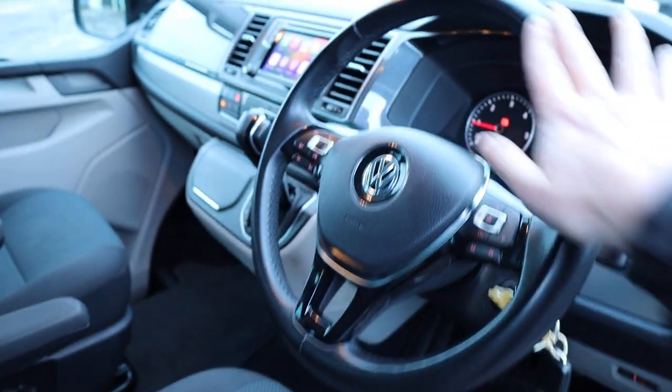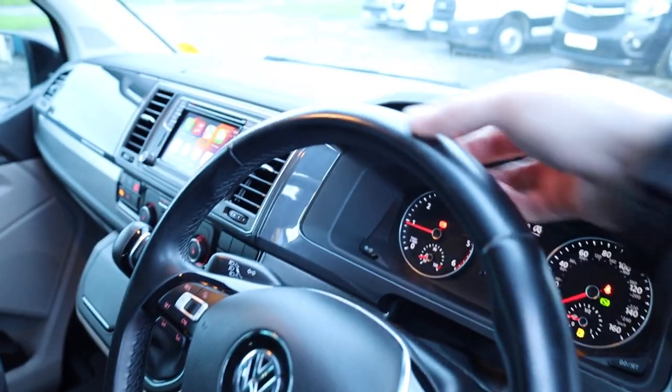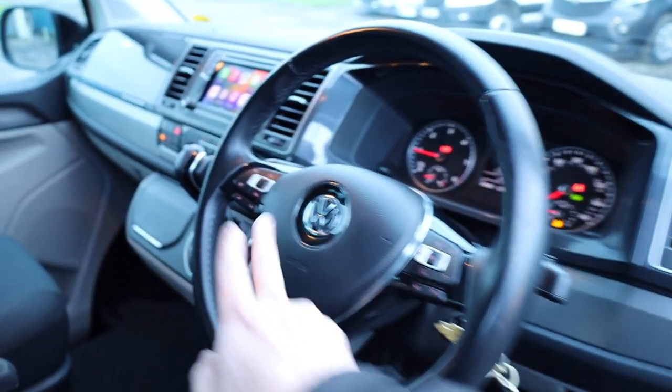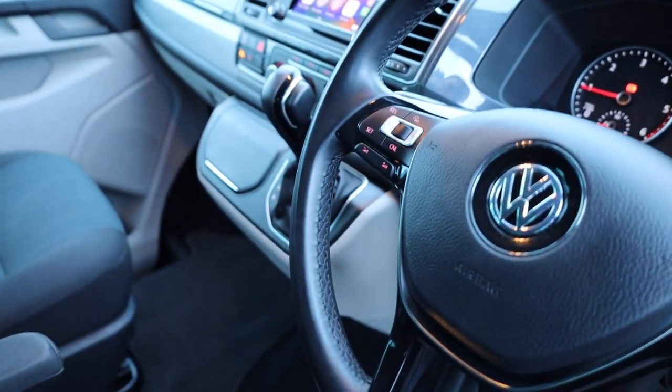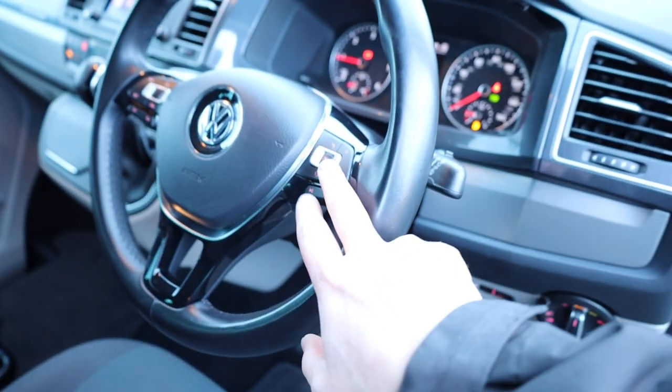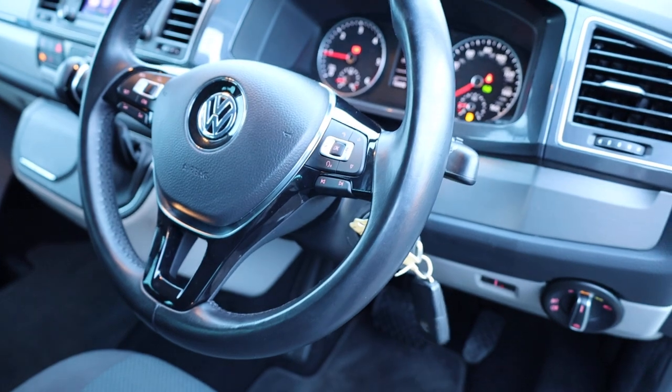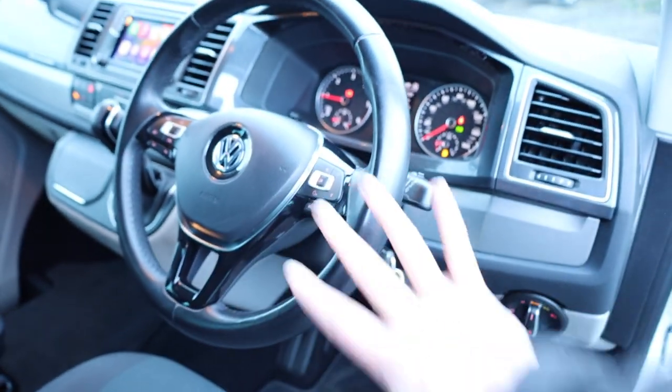Leather multifunctioning steering wheel. What I really like about this is no excessive signs of wear, of course, as you'd expect with this sort of mileage. On the left-hand side then, got your cruise control settings. On the right-hand side, you've got your onboard computer controls just there. And you can also answer and hang up the phone as well. But a lovely condition here.